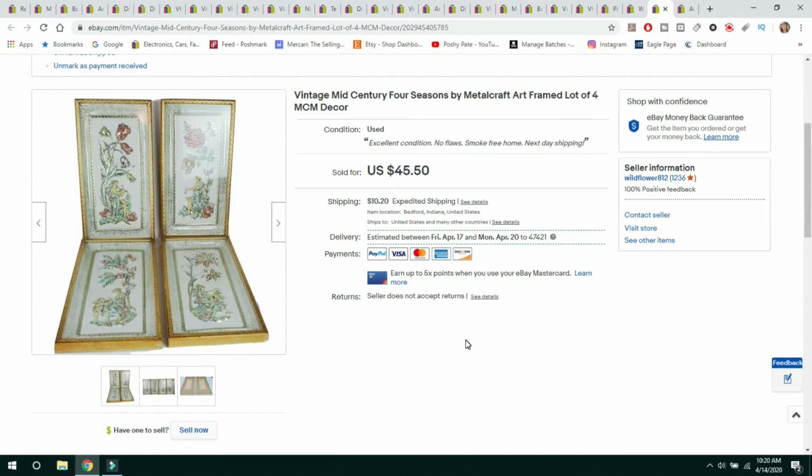The next item is this vintage mid-century Four Seasons by Metalcraft art framed lot of 4. I picked these up for, I believe I paid $1.99 each for these at Goodwill. I liked that I have the complete set of them.